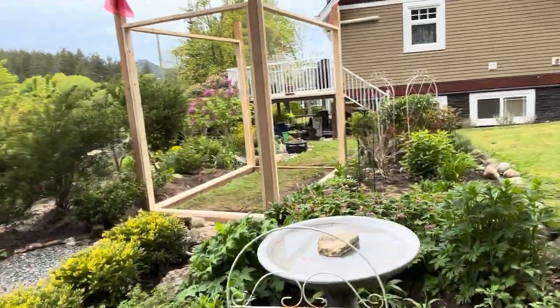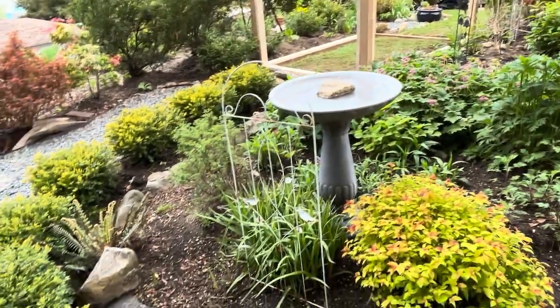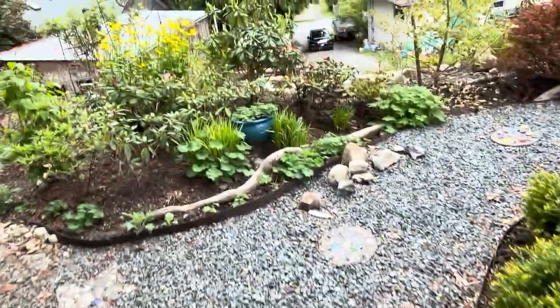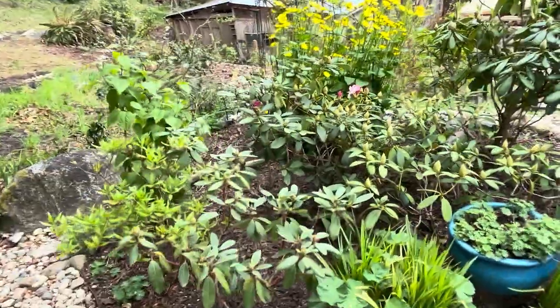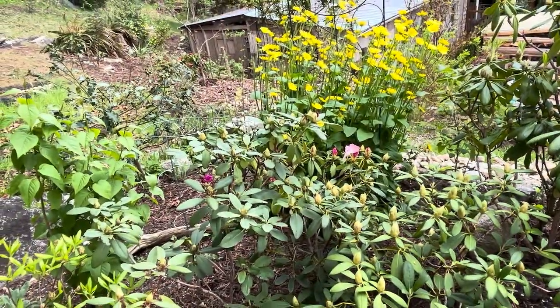And then I'll just show you the beautiful leopard's bane and how well it's doing in the corner. The rhododendrons are just coming into bud, and there is the leopard's bane.